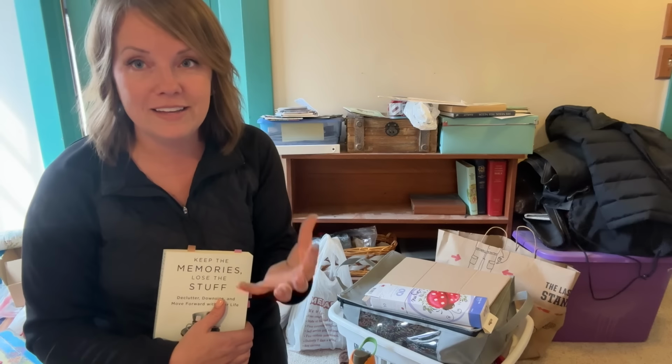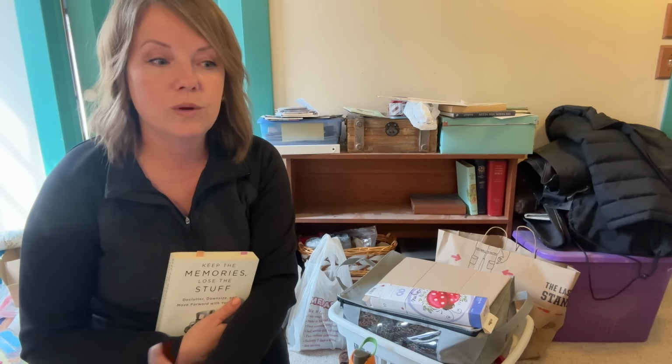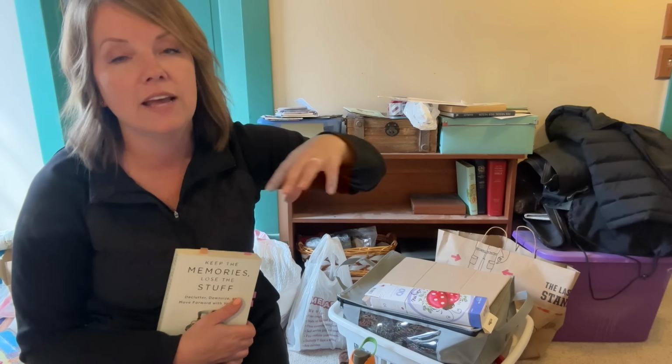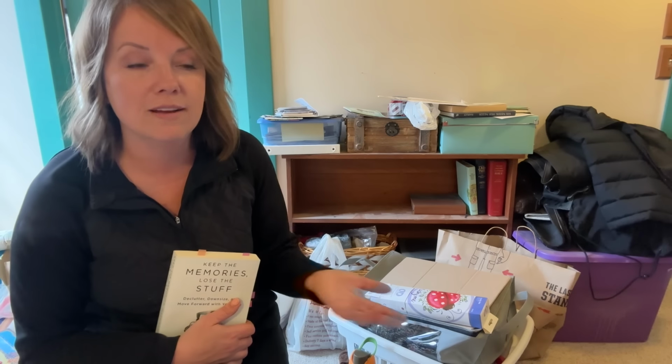So we can use this technology that we have and all these devices right at our disposal to record the stories. Again, we don't want to go overboard. That's still inventory, even on your phone, that you have to manage. But to have a few videos of special people to us talking through special items, I think that would be pure gold.